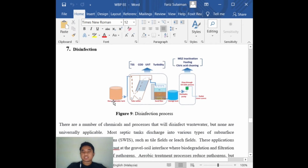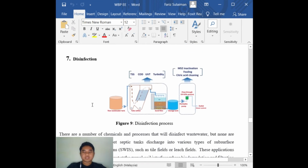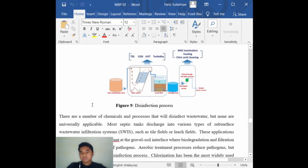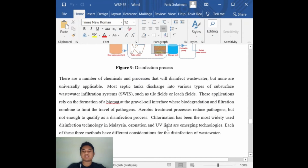In this process, all the pathogenic microorganisms except bacteria spores will be eliminated. Here in Malaysia, chlorine is the widely used disinfectant. Chlorination has been the most widely used disinfection technology in Malaysia.